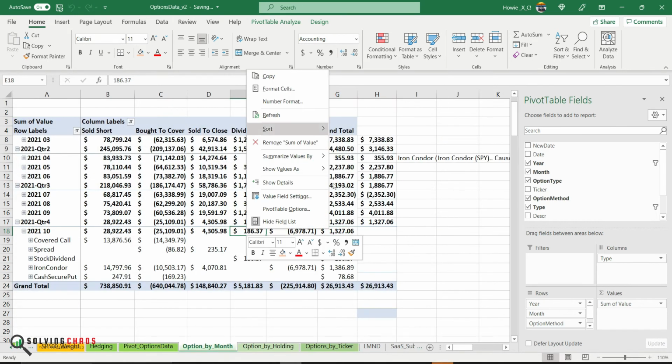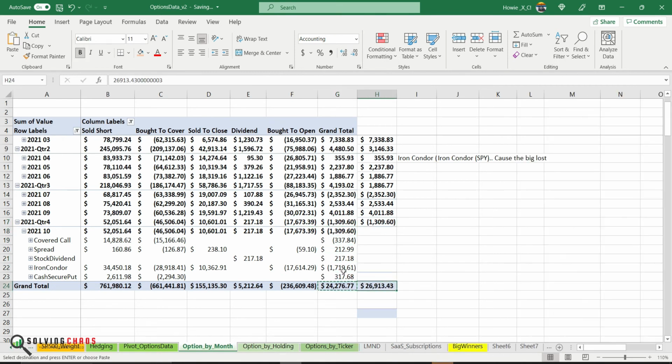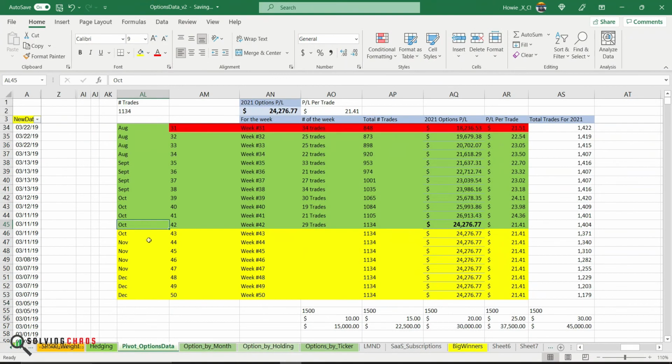Let's hit the refresh button, and you can see that. So now my running total for the month is negative. So I actually end up losing money. And I'm back down to $24,000 now. So I finally updated week number 42. This is what it looks like.